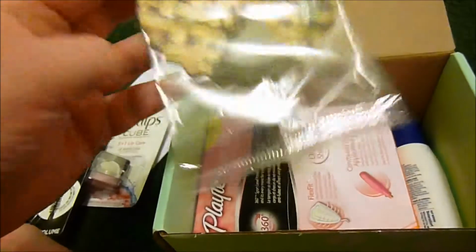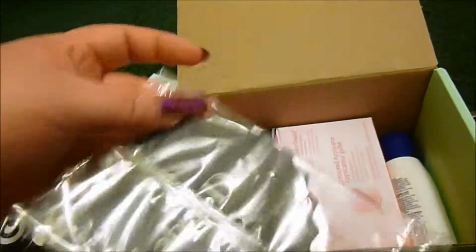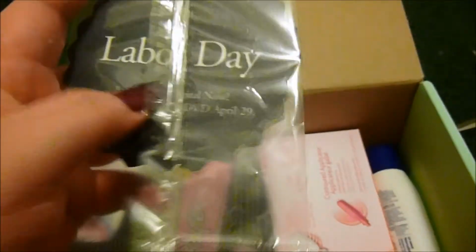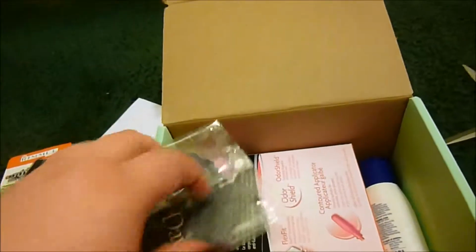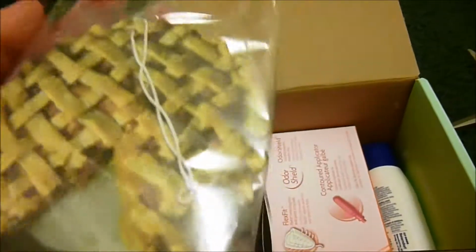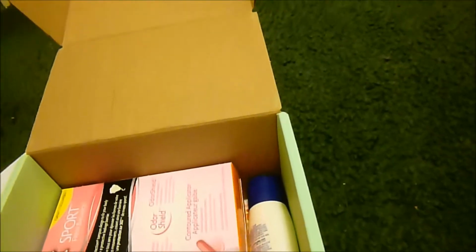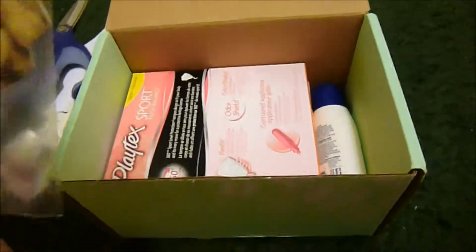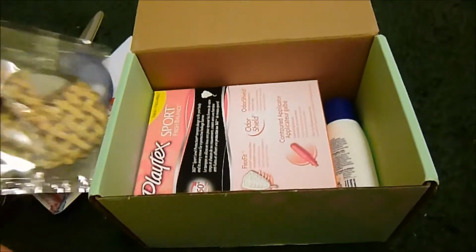What is this? It's a pie. It's a pie, yay. Oh, this is from the movie Labor Day. It came out on April 29th. Well, that's kind of cool. Wait, is this an air freshener thingamajigger? Hold on. What is this? Oh, yeah, it's an air freshener thingy. Ooh, that's cool. Smells good.